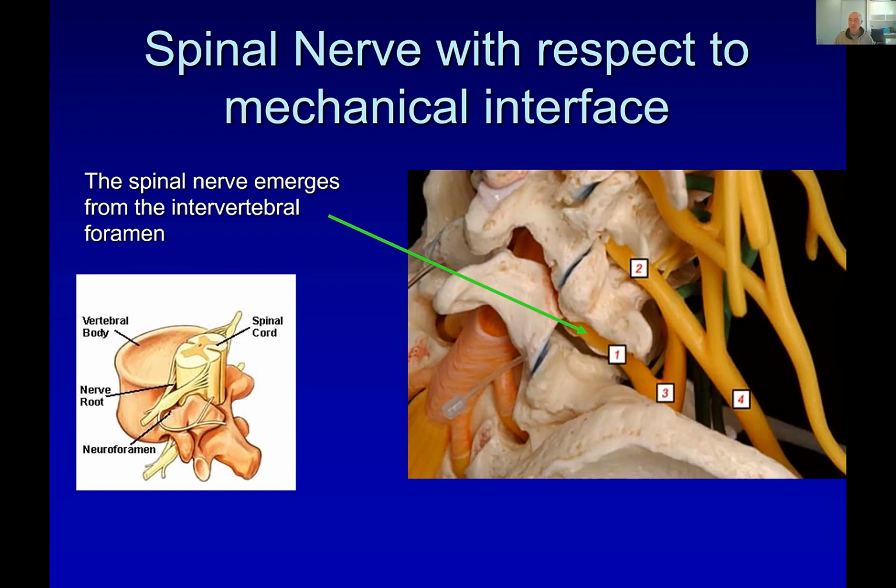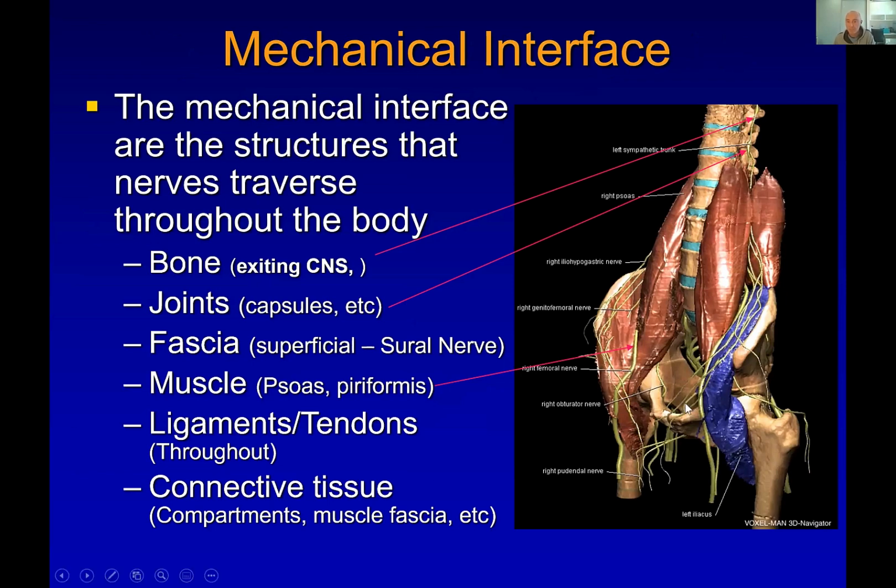All right, so that's where the thoracic spine doesn't have a plexus, and that's the reason why. All right. So that's the plexus scenario. I love this little photo. I think this defines the mechanical interface really well for femoral nerve. And I can't express enough how important it is to understand the mechanical interface, which is the structures that surround each individual peripheral nerve. If you don't understand it, then you can't treat that nerve. Because we don't treat the nerve, we treat the mechanical interface, right?